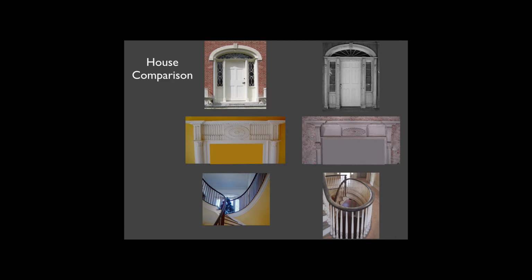And to make this tractable, I've just focused on three things. Let's look at the fan lights, let's look at the interior trim, and let's look at the staircases and the interior planning. Just really look at the houses together. What do you see? And do you see anything that really suggests a common hand in the architecture itself? Right, fan lights. So this is time for a pop quiz. This fan light should look very familiar. Can anyone tell me where you've seen it?